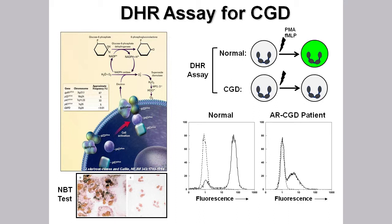Thirdly, our functional assays, and this is really the simplest functional assay. You heard about this assay earlier. This is the assay that we use to detect chronic granulomatous disease. Basically, you take a dye that doesn't fluoresce, and when that dye is reduced, it fluoresces, and the dye becomes reduced when the neutrophils make an oxidative burst. So you incubate the neutrophils with this dye that doesn't fluoresce, you run them through the flow cytometer, and you see over to the left the dotted line.